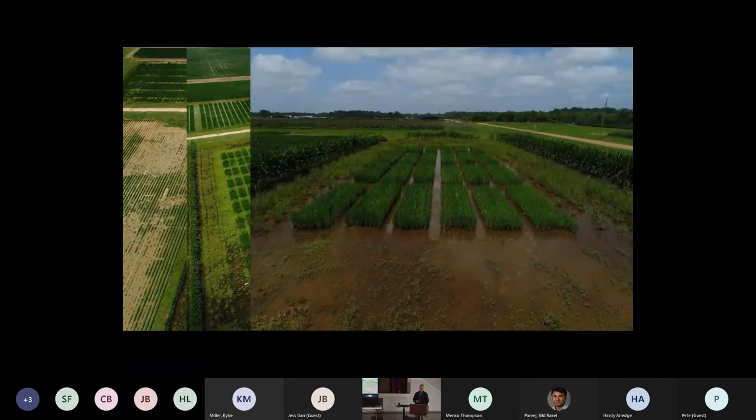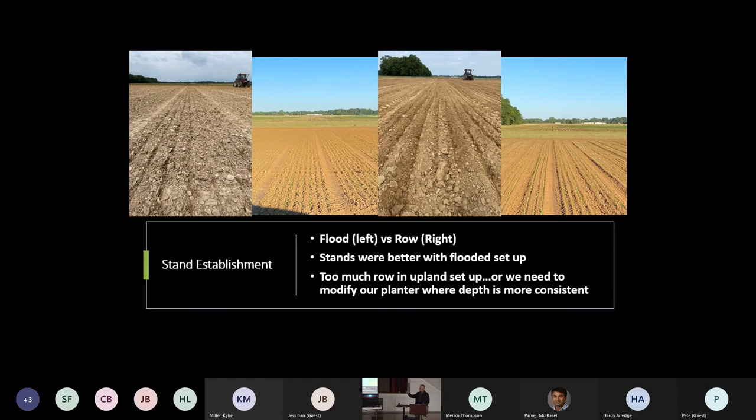One other thing we're doing, Macon Ridge Research Station has a terrible saltwater problem. We've got really high salt in our well, so we're working with a breeder on campus screening salt tolerant rice lines for him to see if he can develop some that'll tolerate salt. But this is our setup here.